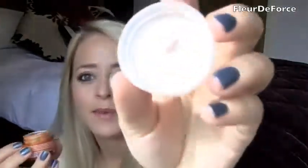Another Origins product that I've been loving is their eye cream, the Ginseng eye cream. And this is actually a refreshing eye cream to brighten and depuff your eyes. And you're meant to use it in the morning, but I actually use it morning and night. I don't know if that's particularly a bad thing, but I like it so much that I use it in the morning and in the evening. It's really nice. It's kind of like a funny salmon-y colour.